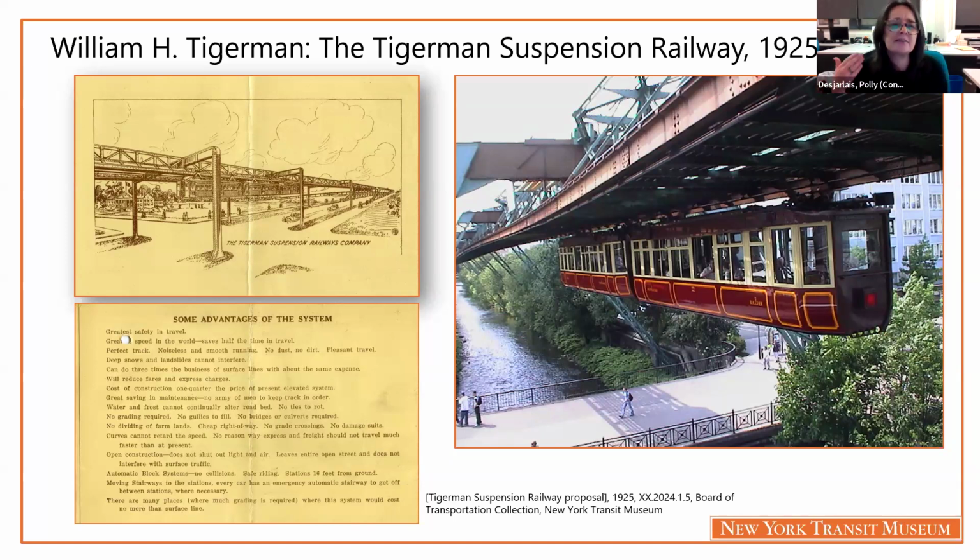And you can really, I think, see the inspiration in Tigerman's illustrations for what he saw, what he thought could work in major cities like New York. And I can really see the progression from Henry Swift's idea. This looks more open, like a more open design. It doesn't seem to block out so much light or take up so much space.